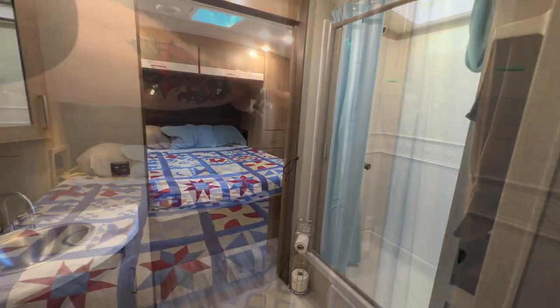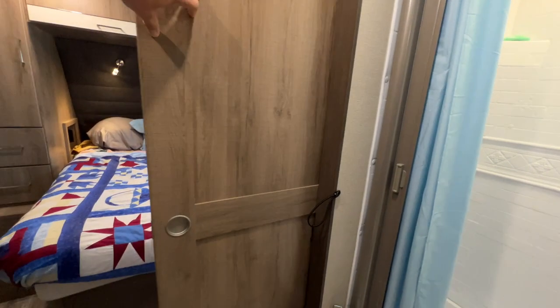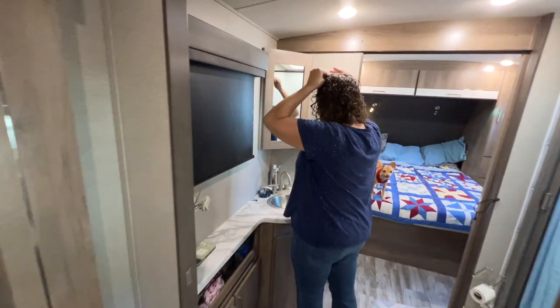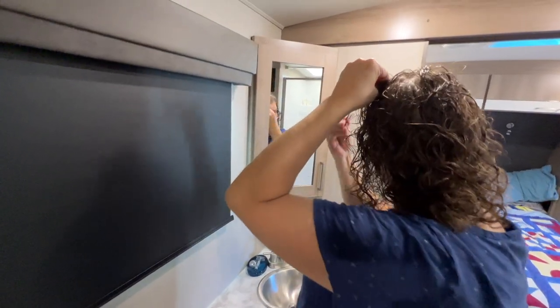It's got two doors, two sliding doors, and even with those doors closed, it feels huge. You can change in there. You can towel off. You can get dressed. I can put my makeup on. I can do my hair. Never once hit the walls.